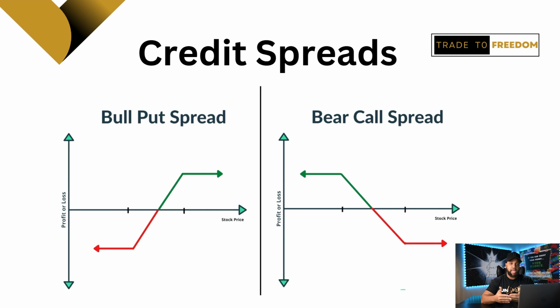So an example would be if ABC stock is currently trading for $120 and you believe that it will stay above $100, then you can open up a bull put credit spread. And on the flip side, if you believe that that $120 stock will stay below $140, then you can open up a bear call credit spread at those prices.